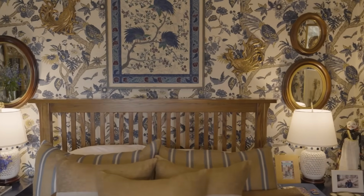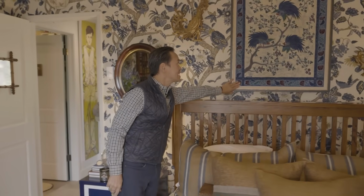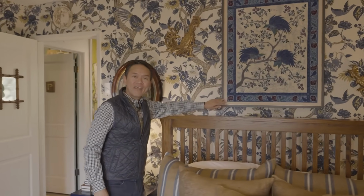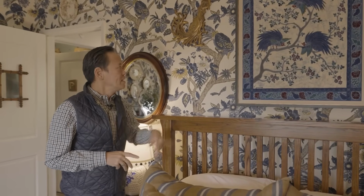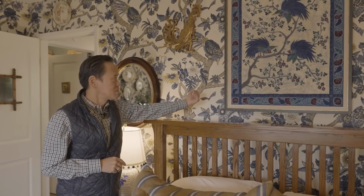But lo and behold, when we were moving, I found this batik hand-painted fabric that he bought the first time, one of the first trips he went to Indonesia, maybe in 1995. And I cannot believe how they just complement each other almost perfectly. Not almost, to me it's perfectly.